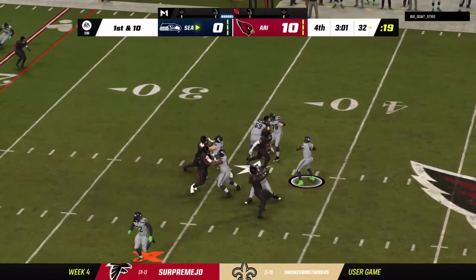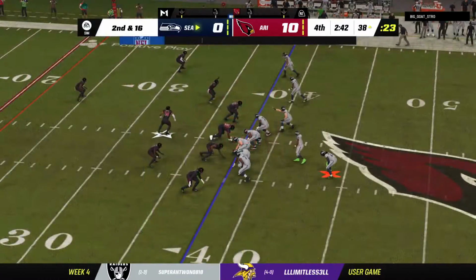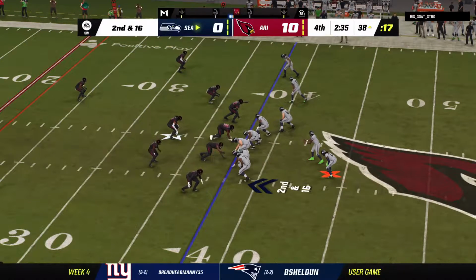Watson looks to throw again. Under pressure, and he will go down. Sacked back at the 38. Pass protection has been a problem all night long as they come up facing 2nd and a bundle.